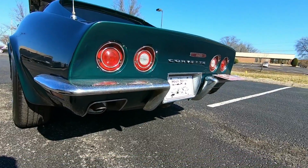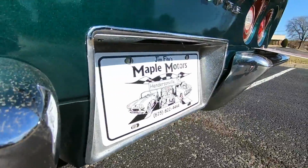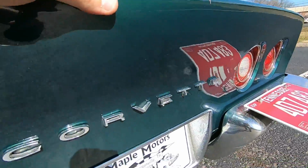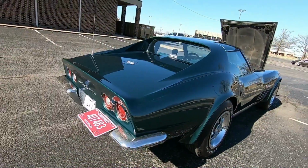I'd replace that back bumper. It's got a lot of pitting in it. License plate right around it, same thing. You can drive it the way it is, but big bumpers make the biggest difference to me.